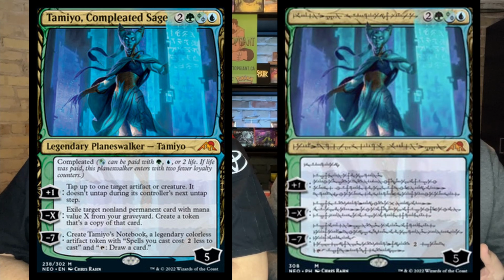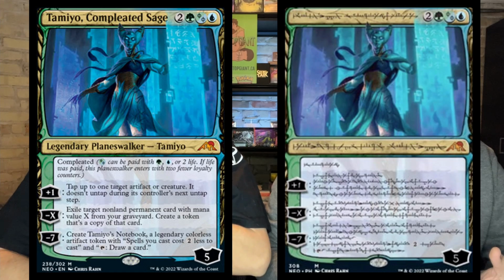People were just losing their minds. And it's a fantastic card. Yeah, like, wow, what a good card. And now who else is going to get completed, right? There's lots going on there. Yeah, good decision.